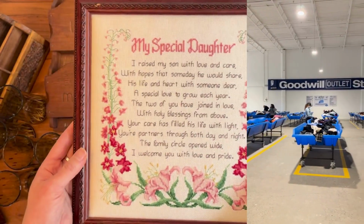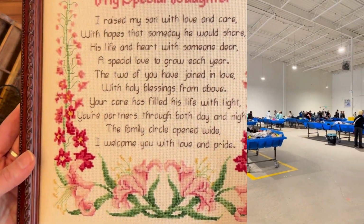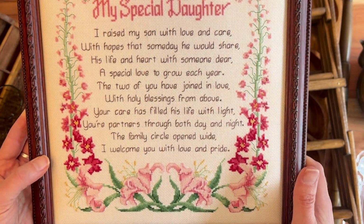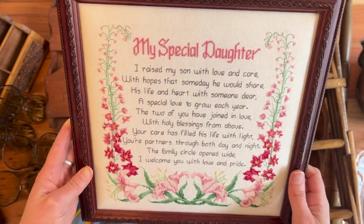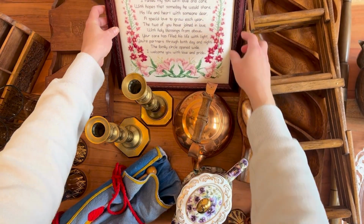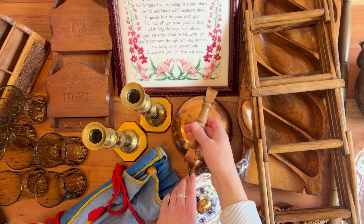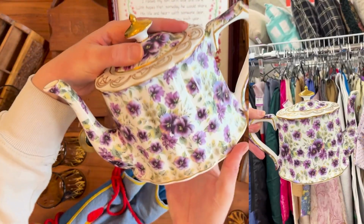So I found this at the Goodwill Bins, and it's just an embroidery piece with a poem, which would be basically for a daughter-in-law from a mother-in-law. And I thought it was really cute and sweet. At my Goodwill Bins, it's $1.35 per pound, so that's what I paid for that. Super light, so maybe it was $1, probably even less than that. And then I'll show you this teapot next.